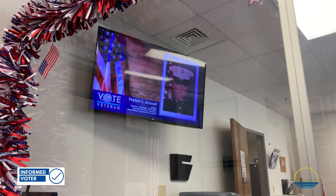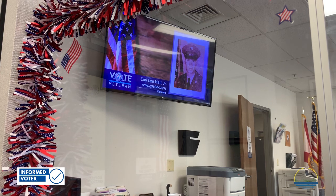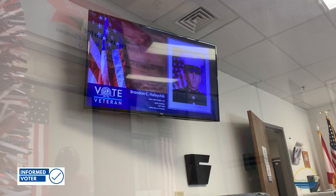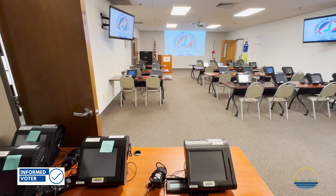When you first come in, you can see the big TV screen up there with our Wall of Honor. It's a continuous loop with the people who have served in the military that have some sort of Lake County connection. And if it were not for their sacrifices, we wouldn't be here at all. The right to vote is what makes us free. That's right. It sure does.